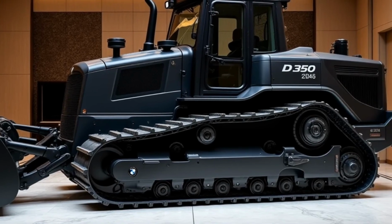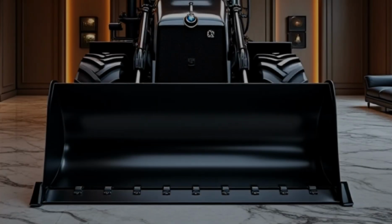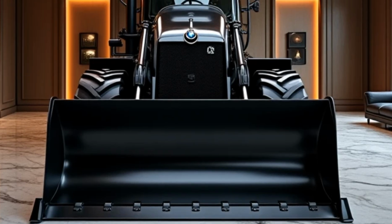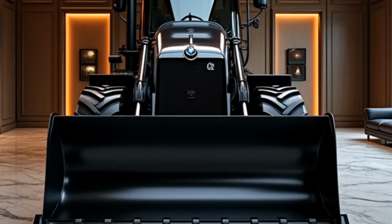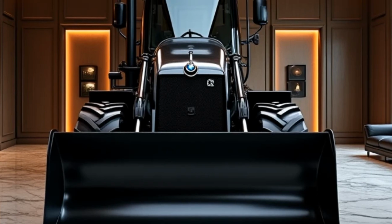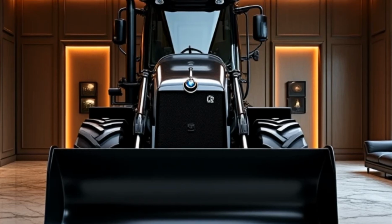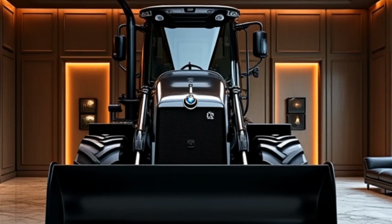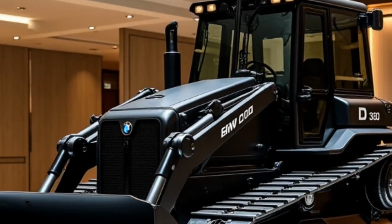The BMW D350 Bulldozer is a stunning blend of luxury design and construction functionality. Right off the bat, it's clear BMW has brought their distinct style to the D350, introducing a sleek black finish that's as polished as any luxury vehicle in their lineup. But it's not just about looks. This bulldozer packs a serious punch under the hood, boasting an impressive 350 horsepower. For those who are familiar with BMW's cars, this power might remind you of the strength and smoothness found in their high-performance engines, only this time applied to something that can plow through anything in its path.